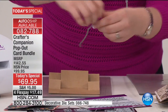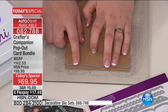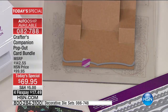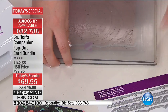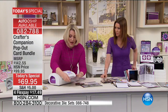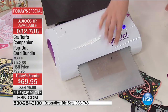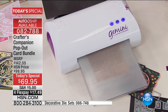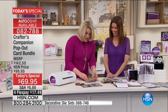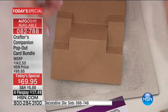All you do is take the die that you want to work with, put it right over the edge of your card, and again, hold it in place with a little bit of tape. We don't need much pressure because we're just going to send it through the Gemini. And this is another great thing about the Gemini. Watch this, Shannon. I don't have to wait 18 seconds for this to pass through. I can say, do you know what? I'm only cutting the top inch. I'll just do it and reverse it. Now, don't just think about these edger dies for using on your Today's Special either.